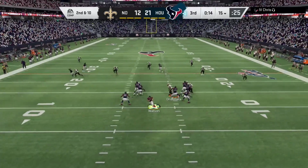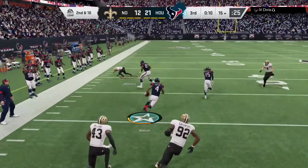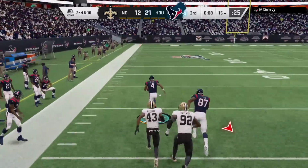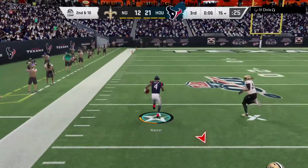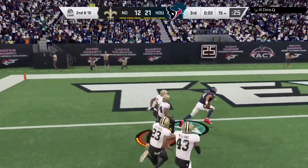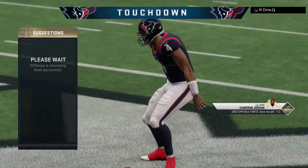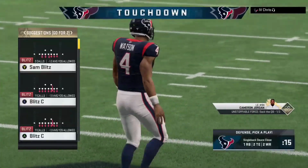They'll fake the handoff. Now Watson buying time to his left. Now he'll pull it down. The Red Sea parts, and there he goes. Touchdown, Houston. Deshaun Watson, 85 yards.